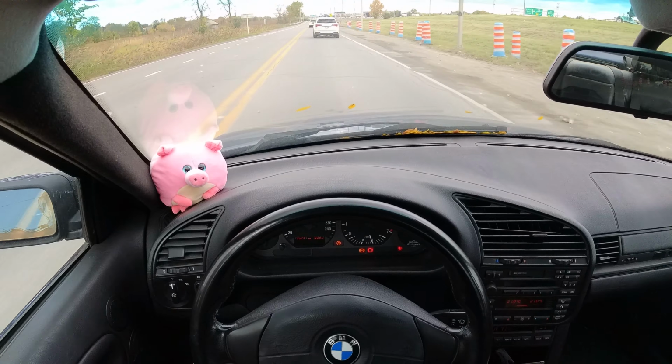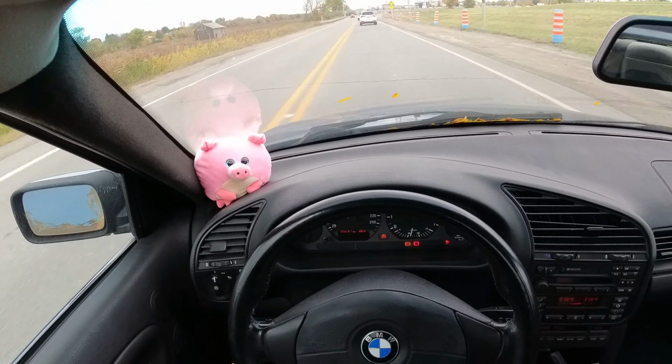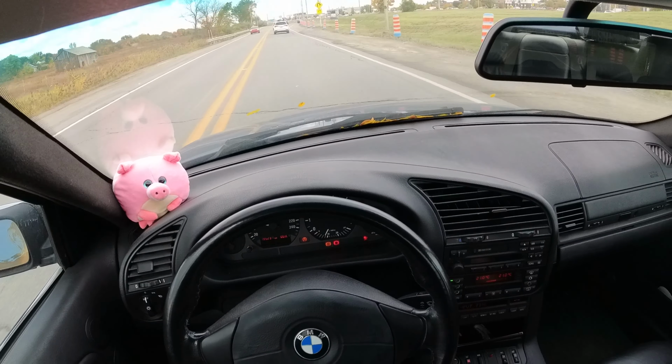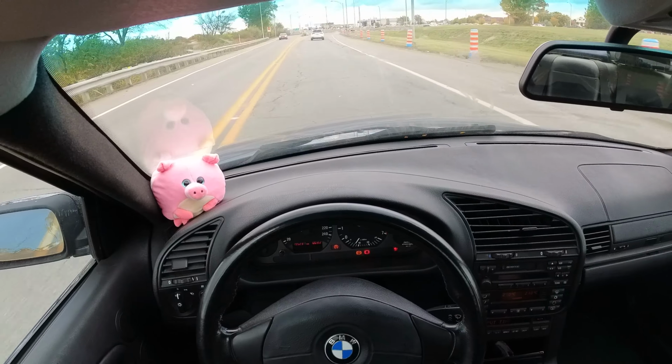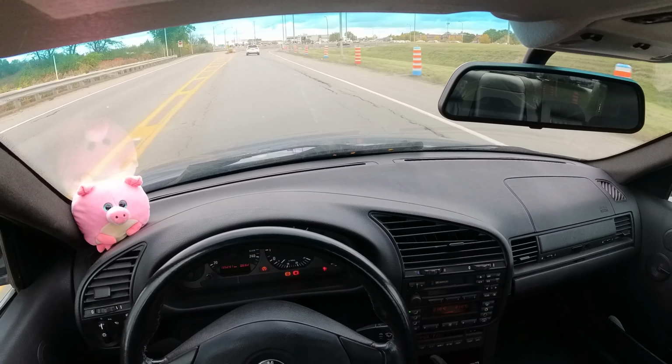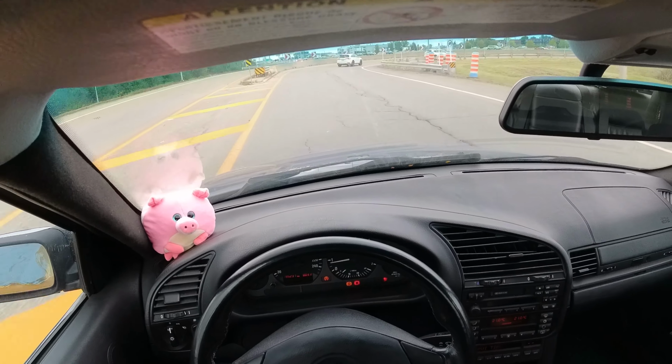I did look at an exhaust for the E36, guys. I did find a Remus exhaust for this, the axle back section with the muffler. But to be completely honest with you guys, I'm not too sure what I'm going to be doing with the E36. This is such a great car, and I love this car, guys.